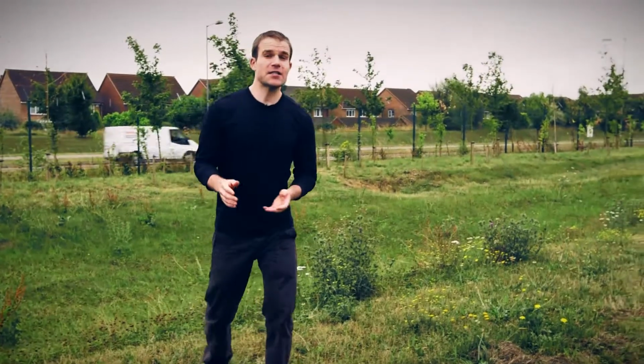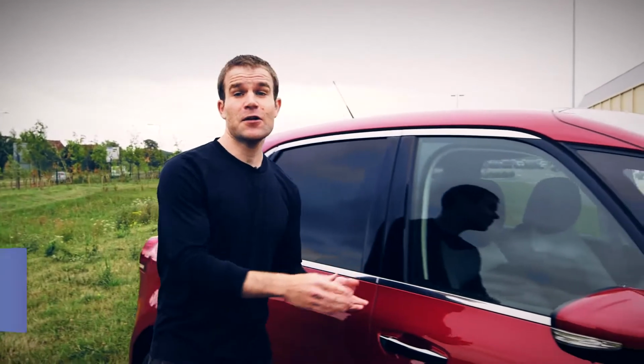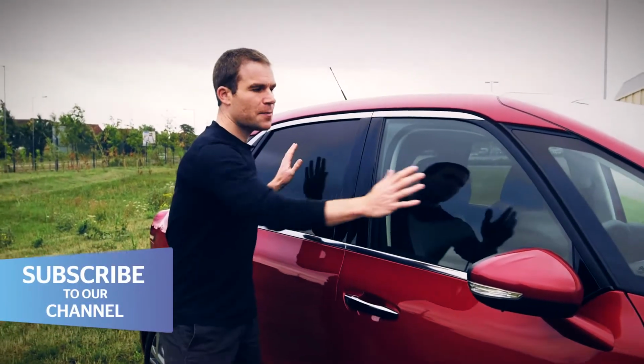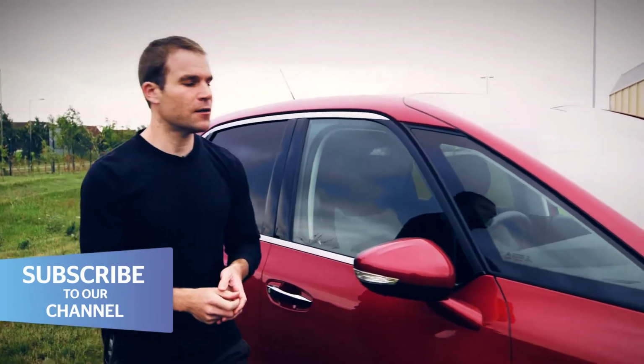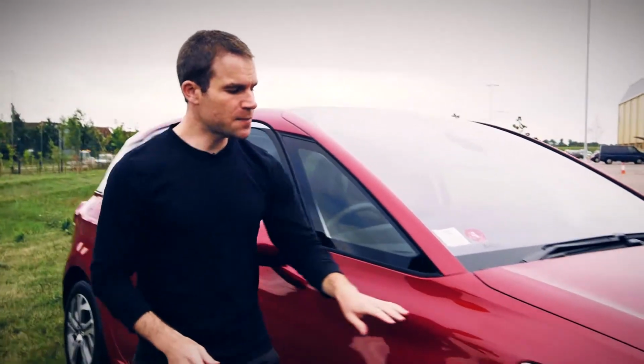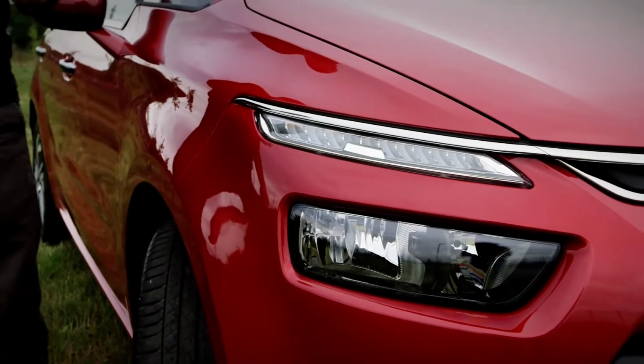While the Citroen's latest rival, the Fiat 500L, turns the clock back with retro design, the C4 Picasso looks like the car of the future. Check out these windows which wrap around the whole top half of the car, the windscreen which stretches back into the roof, and these bold LED eyebrows above the headlights.